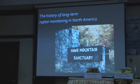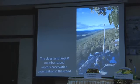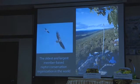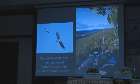It starts at the place I work for, Hawk Mountain Sanctuary. The sanctuary is the oldest and largest member-based raptor conservation organization in the world. This is a view from the sanctuary's principal count site, and these are the kind of birds that we are looking at. The larger bird there being a juvenile bald eagle, and the bird next to it, the tinier bird, a small accipiter, the sharp-shinned hawk.